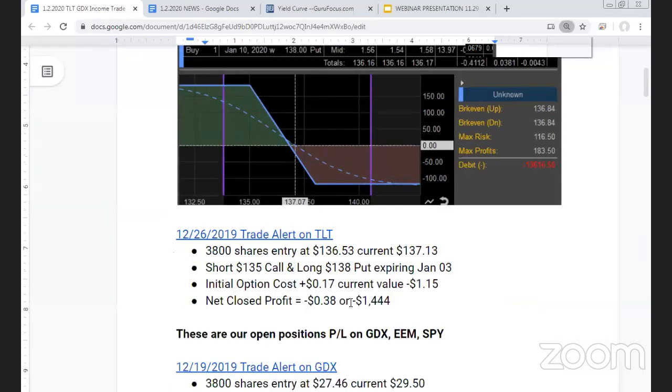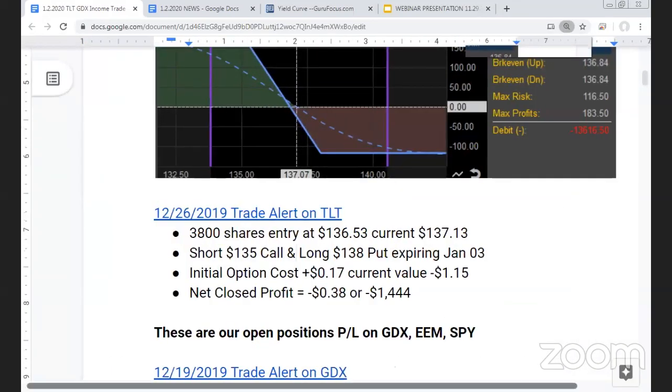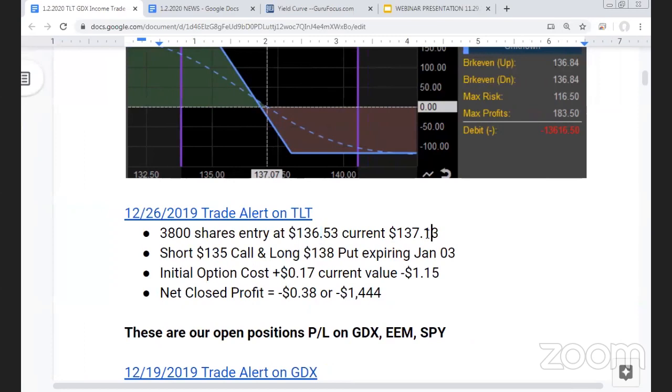the math to audit this return is to compare the trading price of the TLT week over week. So the TLT was slightly higher this morning. Right now it's starting to sell off a little bit. Now, at the close of Tuesday, we were trading at 135. So we were sitting at our maximum profit, but it did jump up a little bit this morning. And again, we were short the 135 call, long the 138 put. We collected a credit of 17 cents.